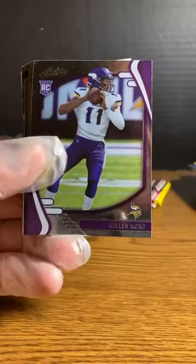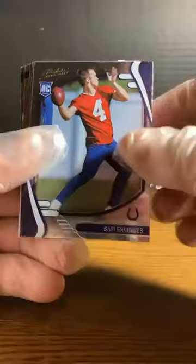Jaylen Waddle, Quincy Roche, I don't know if I said that one right or not, Kellen Mond, I like that card, that's a pretty card, but I'm a very biased Viking fan, remember, Sam Ehlinger, Tylan Wallace, Payton Turner, Dwayne Eskridge, Eric Stokes, Kenny Yeboah.